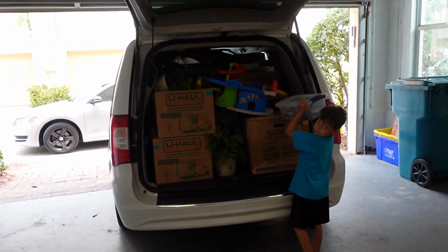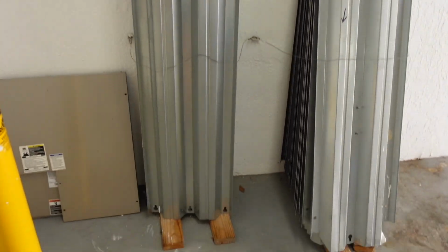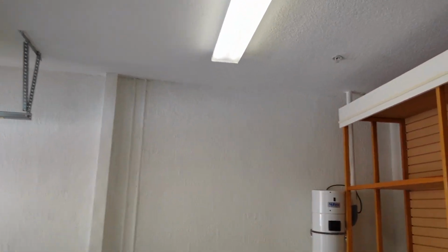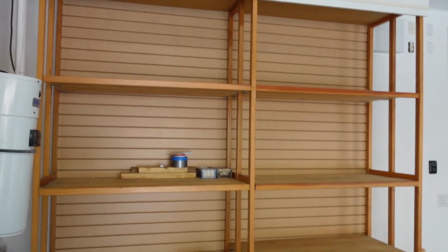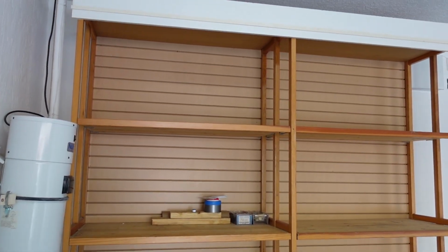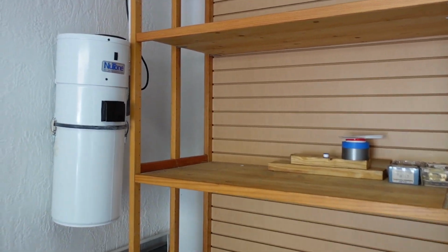We have our little minivan already packed up. We got some storm panels here because we're in South Florida and it's hurricane season, so those will come in real handy. And this is probably gonna be my favorite feature of this garage. It came with this shelving unit. You guys know I have lots of home decor and I store it in bins, and this will be perfect to be able to put all of my seasonal decor in.